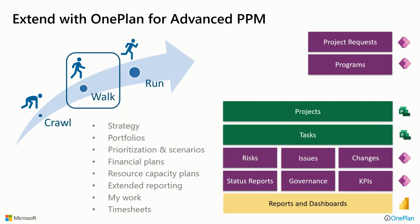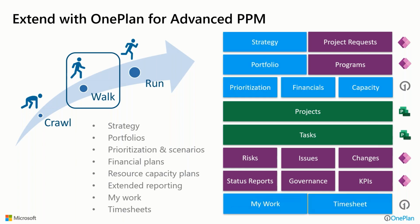And that's where, in more of a walk phase, this is where folks like us, like OnePlan Solutions, come into the mix and are able to add or extend this for advanced PPM capabilities as well. As you see here in the graphic to the right, the purple Power Apps add-ons that we showed you in the last stage, in that more crawl stage. In the walk stage, OnePlan brings in strategic execution as well as strategic alignment. It brings in additional portfolio management capability, including what-if analysis that can dovetail with your prioritization and selection process. Time phase financials of different types, budgets versus revised forecasts versus actuals. Resource capacity planning in a granular time phased way.